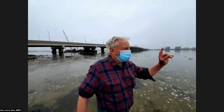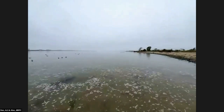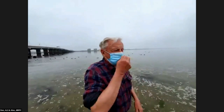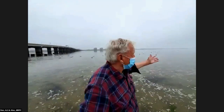But there's a big flock of shorebirds down there. As you can see, the semipalmated sandpipers. But one shorebird in particular, the red knot, really heavily relies on the horseshoe crab. The red knot travels straight across from Brazil to the shores of the Northeast.